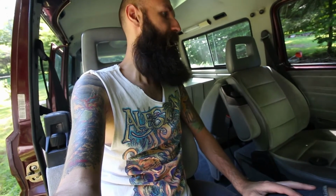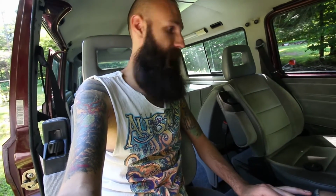Has power windows, which work, but I have no hope for them. I kind of wish they were all manual, but whatever, they worked. Keep it that way. Lights, everything works. Air conditioning works. Heat I haven't really tested because it's too hot out.